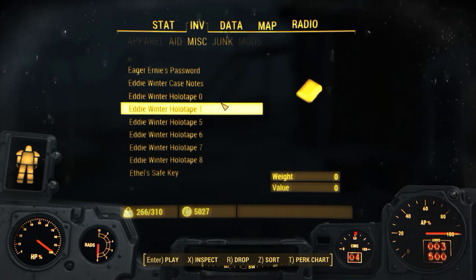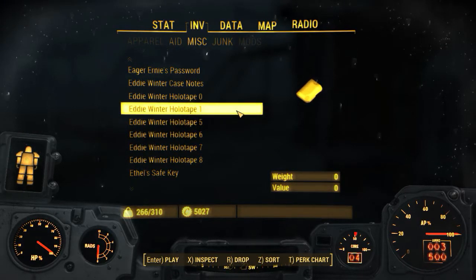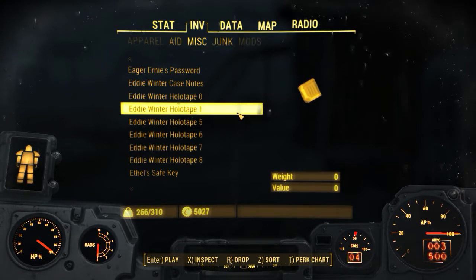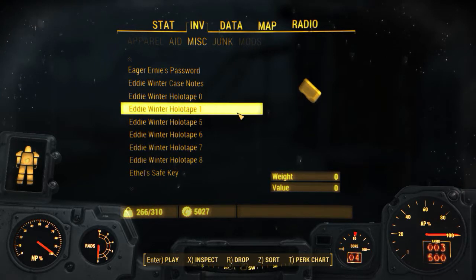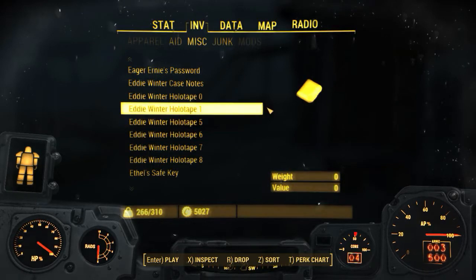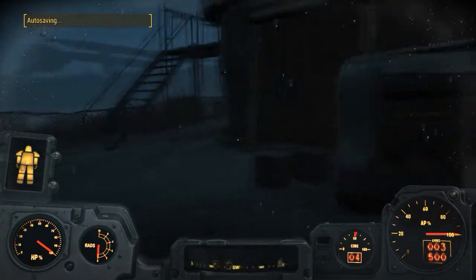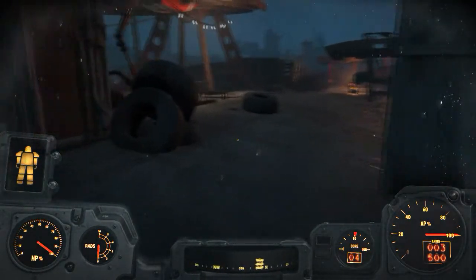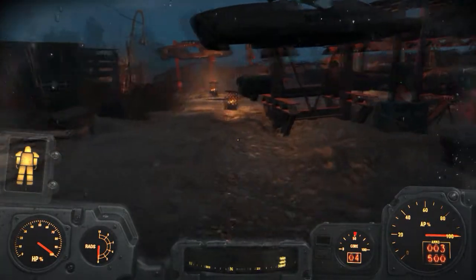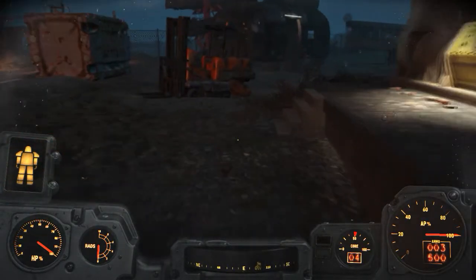I've got 0, 1, 5, 6, 7, 8. So I need two, three, four, and I'll have it completed. Now the only problem is I don't know where Nick is. I had changed companions and sent him to one of my locations, and I don't remember where it is. So I have not been able to find him for a while. I keep checking places, hoping I find him. It's not good, I know, but I don't know what to do about it. I just hope as I keep going around, I'll run into him.